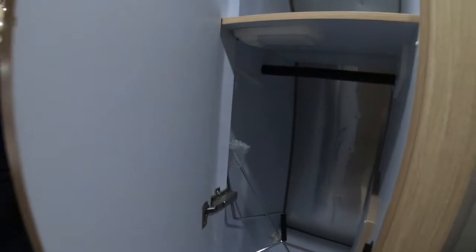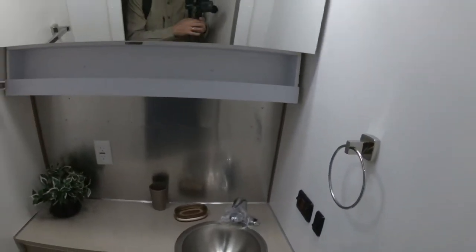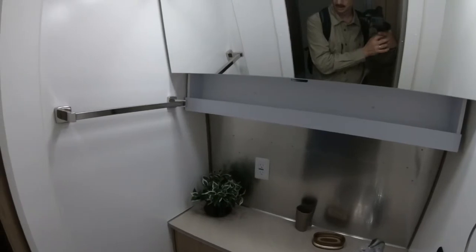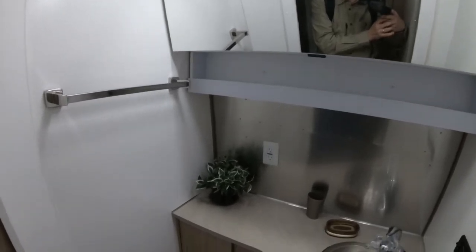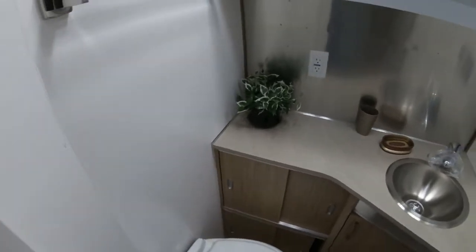Shower area. It's fine, she said. Here's your closet. It's what? Broad. And then the bath with the sink and that toilet. The other ones are bigger, you pull that out and the microwave's in there. So this has an oven, but you can get a convection oven put in instead.